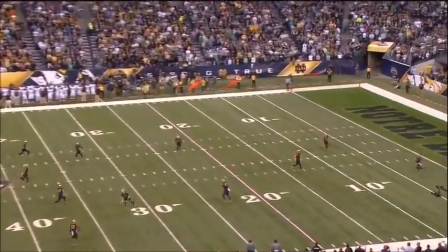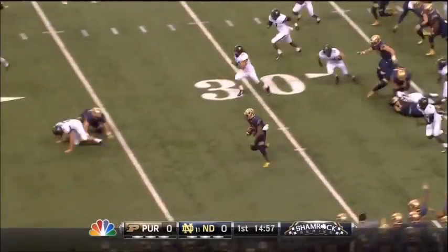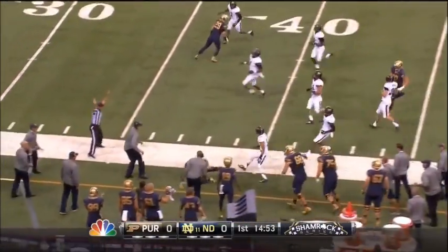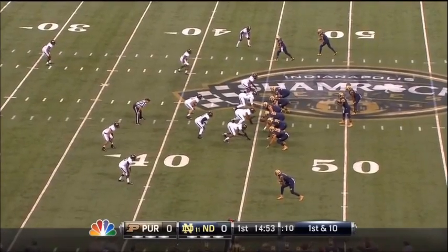Indianapolis Shamrock Series game is underway. Here's Carlisle from the 8. Amir finds a seam and breaks to the outside. He got a block down the sideline and finally pushed out of bounds after a great return. So Notre Dame begins first play from scrimmage at the Purdue 45.